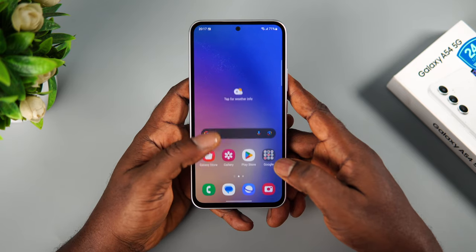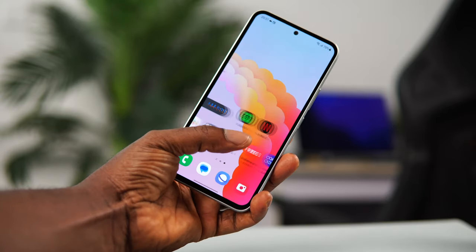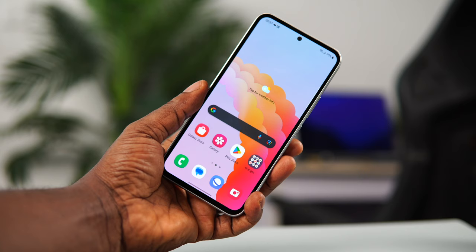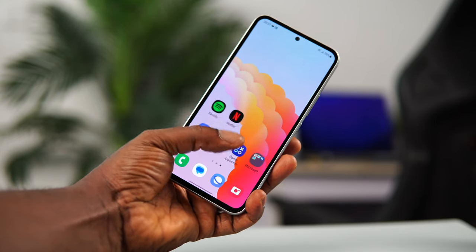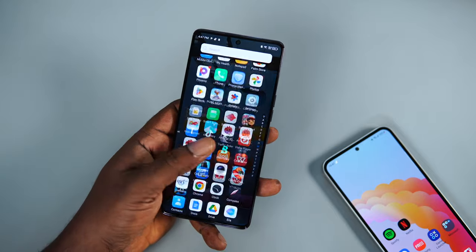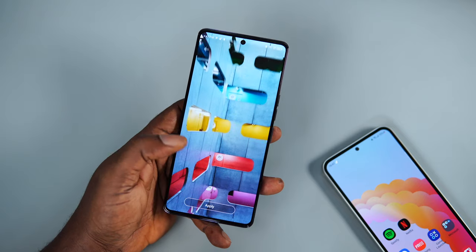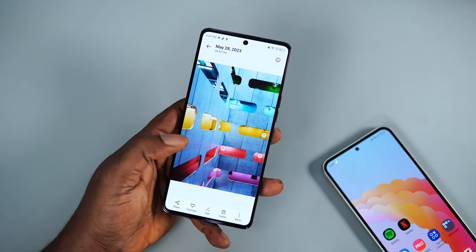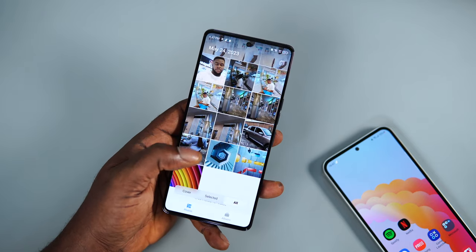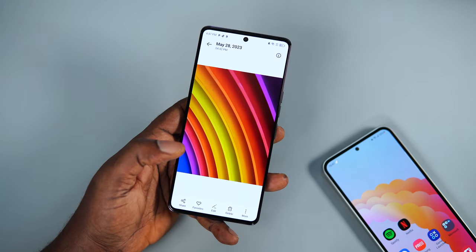Secondly, on the A54, you're going to get 4 years of Android software updates, meaning whenever a new version of Android comes out, the A54 will get it, up to Android 17. Tecno, on the other hand, doesn't have a good track record when it comes to Android software updates. However, the Camon 20 Premier right here will get Android 14, and currently there is a better version of Android 14 for the Camon 20 Premier. So there is still light at the end of the tunnel for this device.